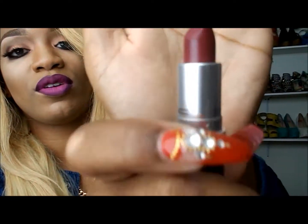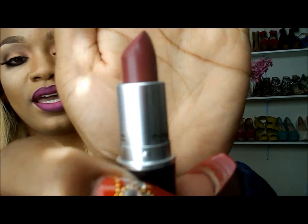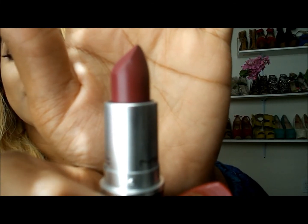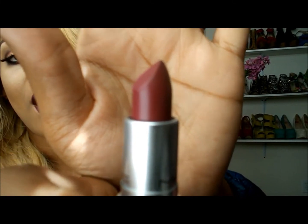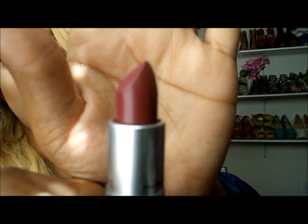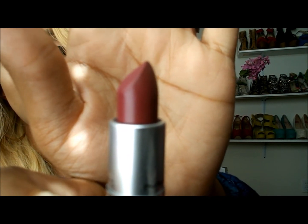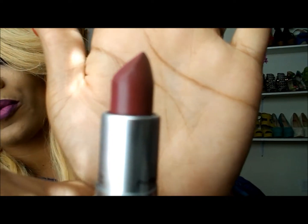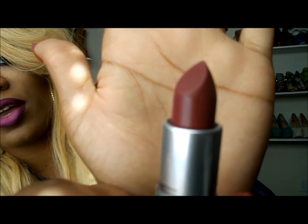The next one is Fashion Rebel. Now, Fashion Rebel is a very pretty color. It kind of reminds me of, I want to say, Ho by MAC. And it could also be duped with Diva, or it kind of looks like a mix between Diva and Heroin, like if they had a baby. So it's a very pretty color. If you guys are interested in seeing swatches, just email me and I will do a part 2 video with swatches.